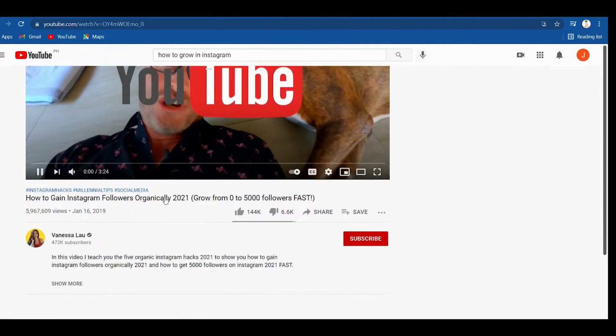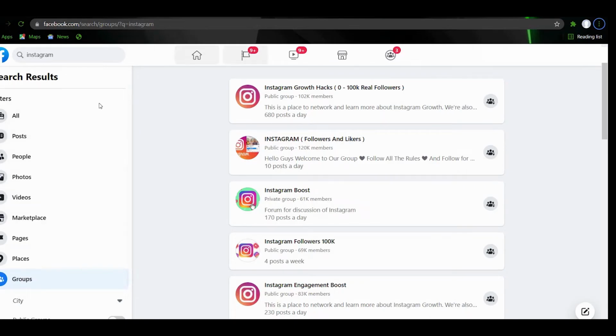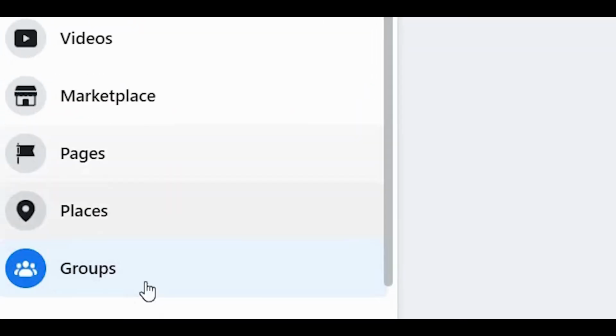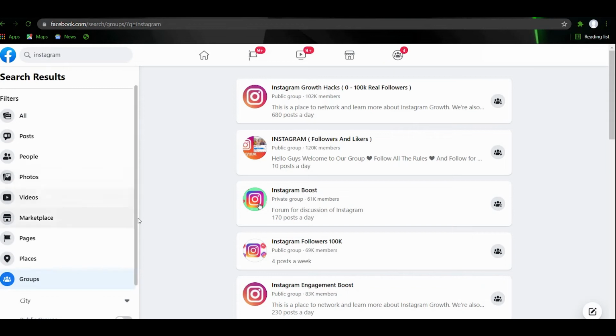The second traffic source that I can introduce to you is one of the famous platforms. Yes, you're right. We will be using Facebook. All you need to do here is type in Instagram on the search bar and then look for groups on the lower left portion of the platform. After that, join as many groups about Instagram as you can. The more groups you will be joining, the more money you can make.